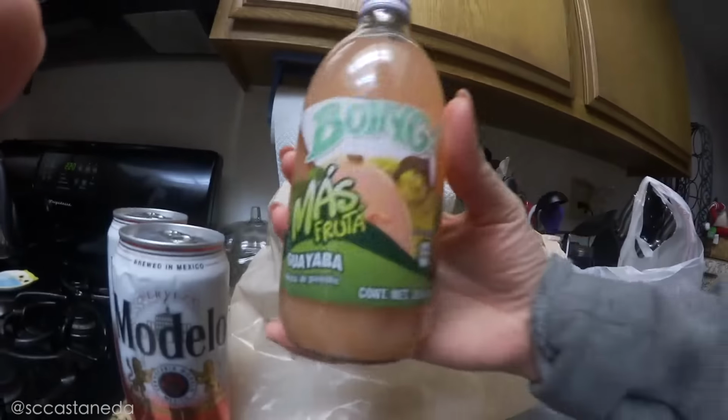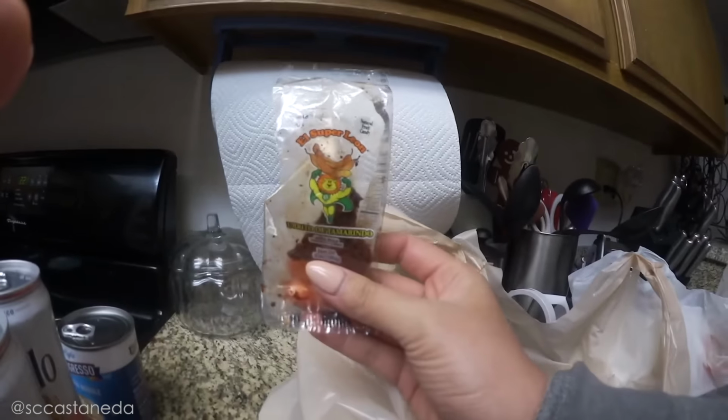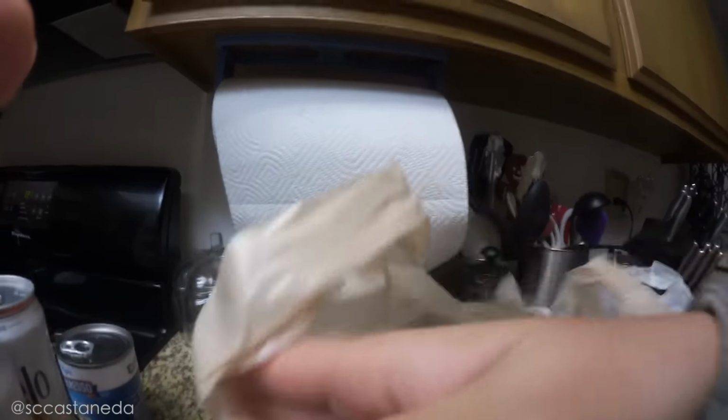And I also got some Modelo. These are the chelada or michelada style, whatever. I also got this, which is guayaba juice, so I'm excited about that. Guayaba is my favorite fruit. I got this Mexican candy, which was the bomb. It was so hot, but it's so good.